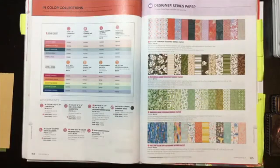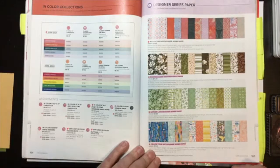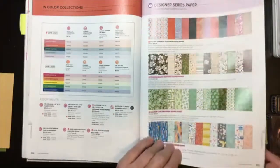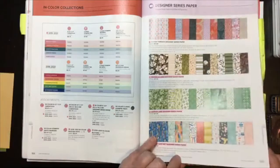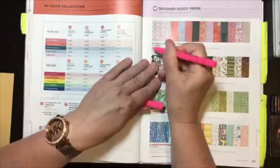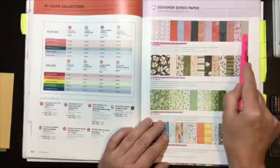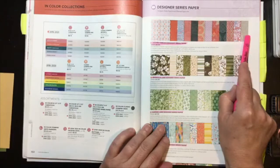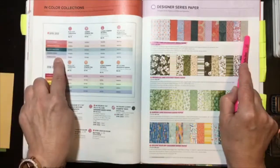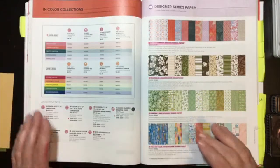The next few pages show designer series paper. We used to have 5 or 6 collections shown on a page. They've limited it to 4, so again, they could make it larger for us to see the images on the papers much better. And they're wonderful. I wasn't even sure I was going to like this one, but I got it, and I really do. And this is kind of cool too, because what I discovered was this whole set of designer series paper coordinates with our 5 new In Colors. I don't think we've ever had a designer series paper pack that was all about the In Colors.